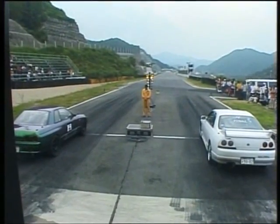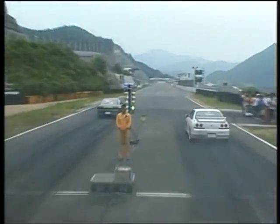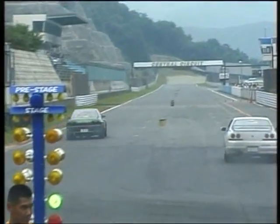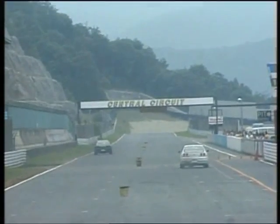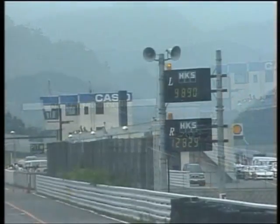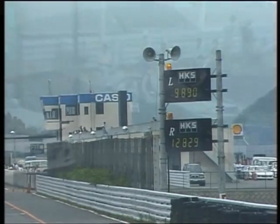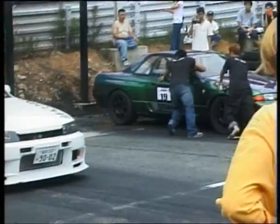This Missouri coloured R32 was quick, but also quite unstable. The driver got some outside help with the burnout, but it didn't seem to help too much with the traction.